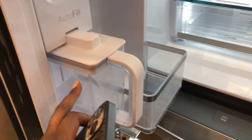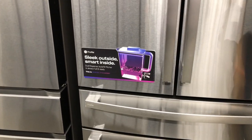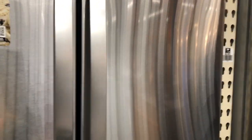I like this because the water, it auto-fills it for you. Oh, that's real nice. Out of sight, out of mind. Dual dispense auto fill pitcher. That's cute. That's nice. Oh, look at that. Look, that got me sold. Baby, after seeing this, basic. She said, listen, she wants this GE.